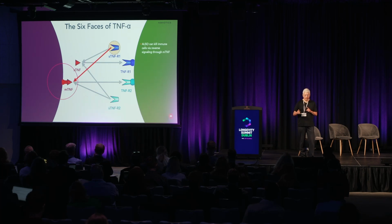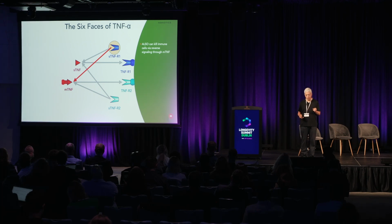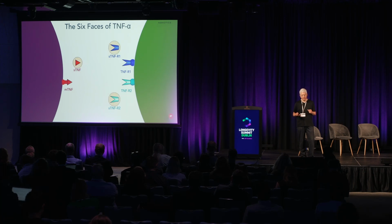There's one more capability of the TNF component. STNF-R1 can also reverse signal through the membrane TNF ligand on the surface of immune cells and induce apoptosis, which is really interesting. We'll get to why that's important. So those are the players. And we're developing nanots against the 3 soluble forms.